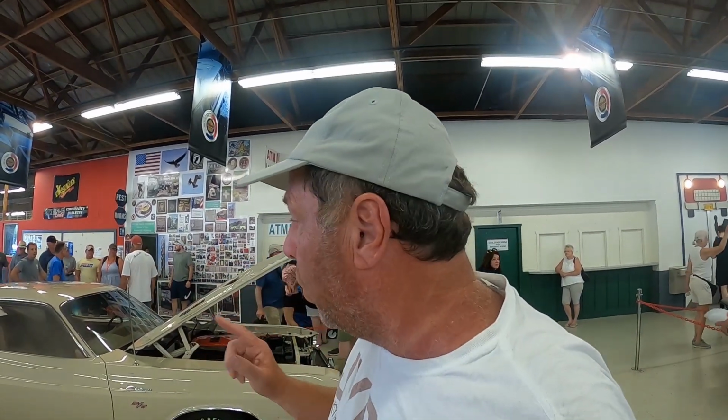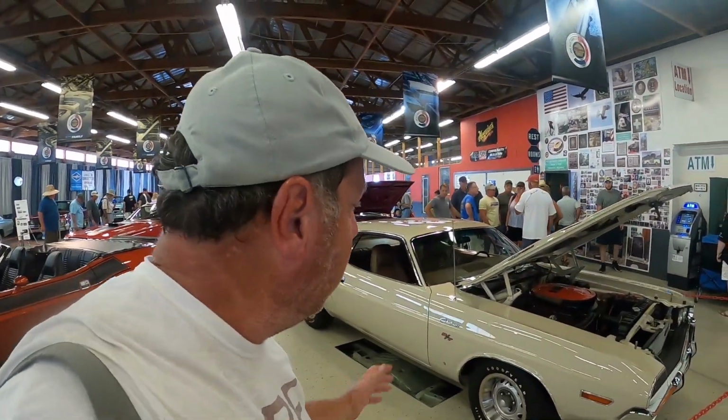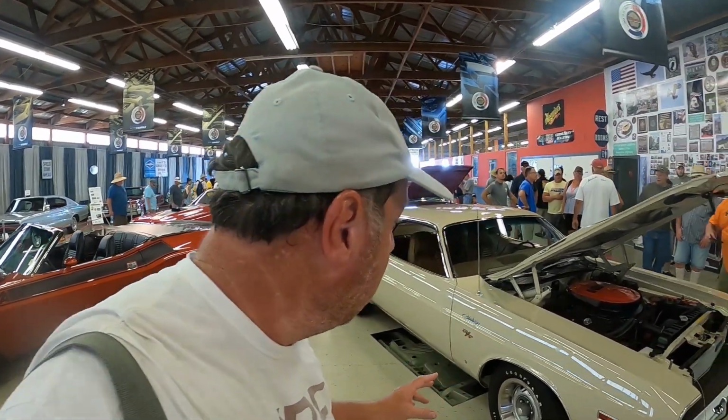This is a one of one car, guys. This is a one of one car, and we're gonna go talk to the guy who owns it and found it. This was found, it was raced back in the day, and it was found in a storage container.